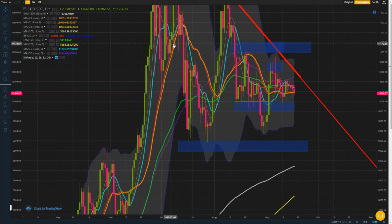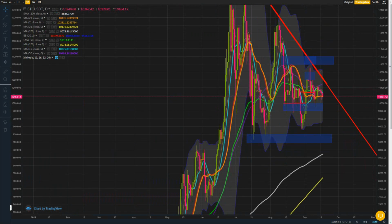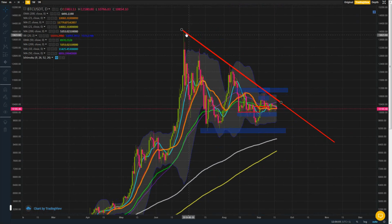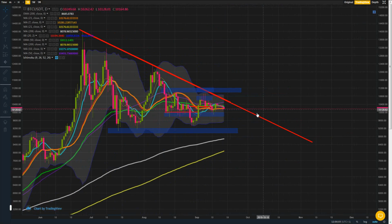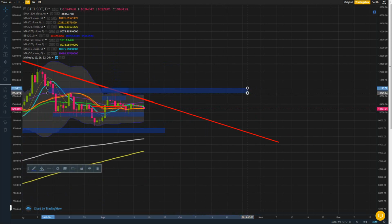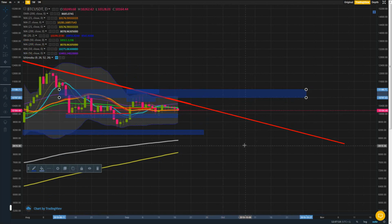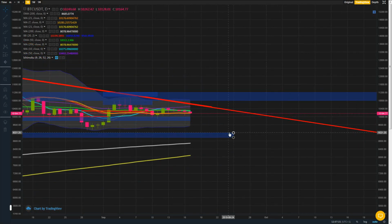Looking here on the daily, we've got this descending trend here that we've been looking at and waiting to break outside of for quite a long time now, and the further it falls, the smaller the move up it would be to break out of this resistance. Now once we've broken out of that resistance, all we need to do then is break above this blue box territory here, which I've just stretched massively for no real reason there. So we need to break above this one here. That'd be 10,800 to 11,200, the big blue box territory.